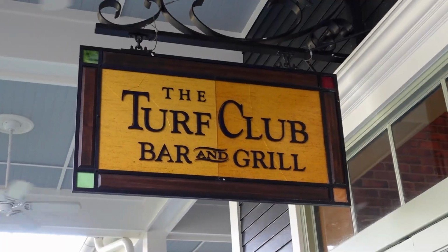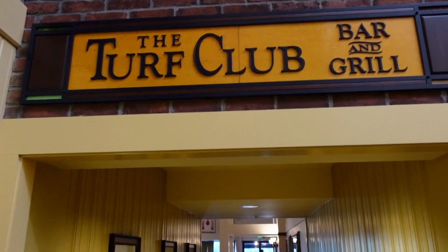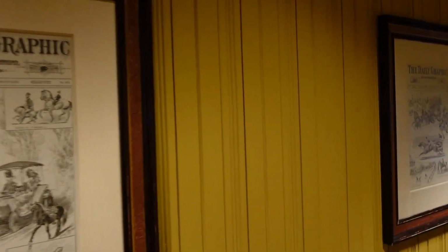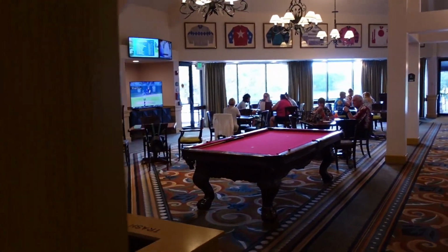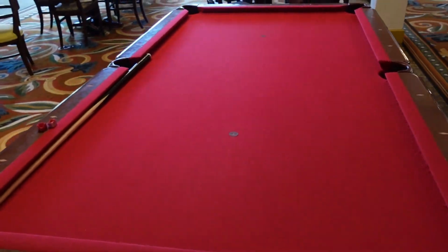So the restaurant itself, the Turf Club Bar and Grill, is American fare. And the different styles of the food is going to be what they would have had at any of these sort of early 1900s, late 1800s golf club resort restaurants with steaks and different things of that nature. I can just imagine old men smoking cigars over by pool tables, and the bar and the lounge. It's sort of like a bygone era.